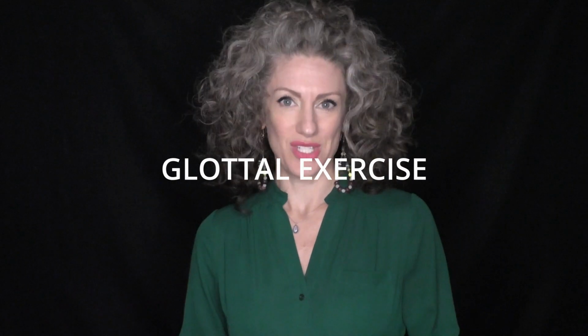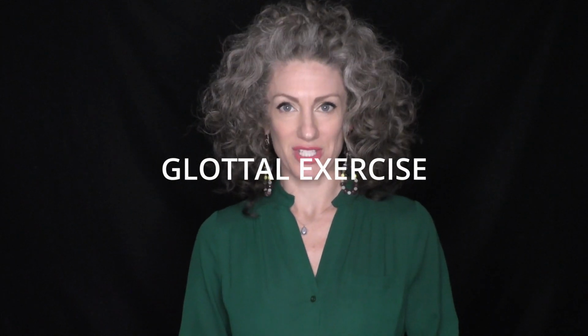Having the proper closure on your vocal folds is super important. Like when your vocal folds don't close all the way, it's a breathy sound. And if there's too much tension, then you can damage your voice and get vocal nodules. Not recommended. So a good exercise for this, the glottal exercise.